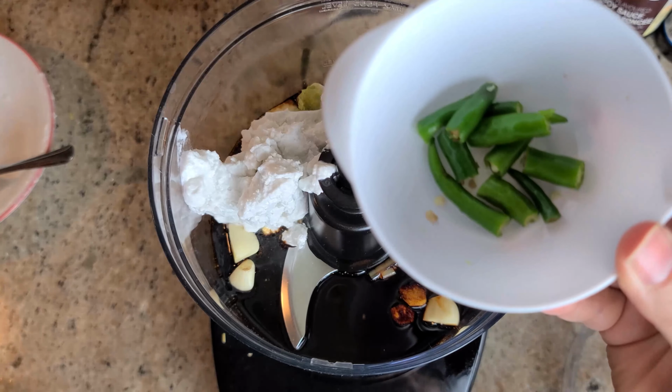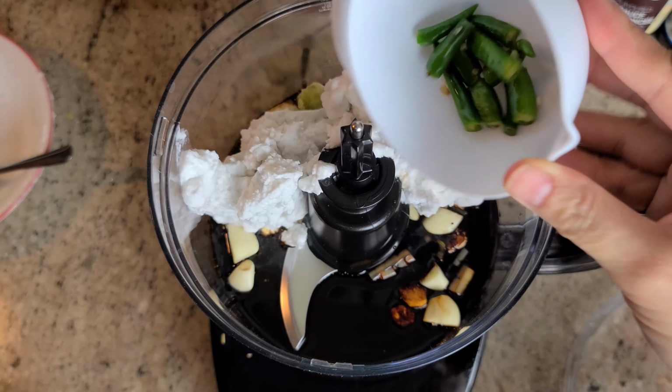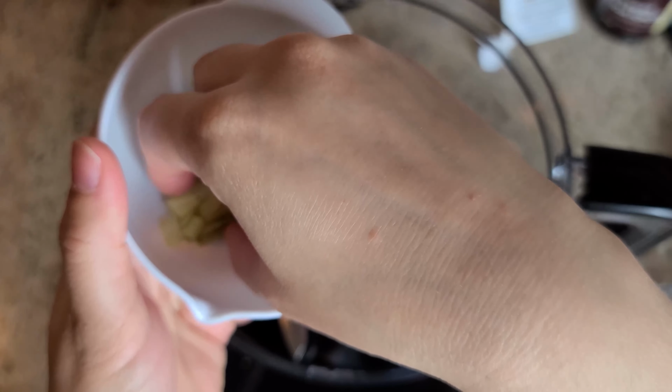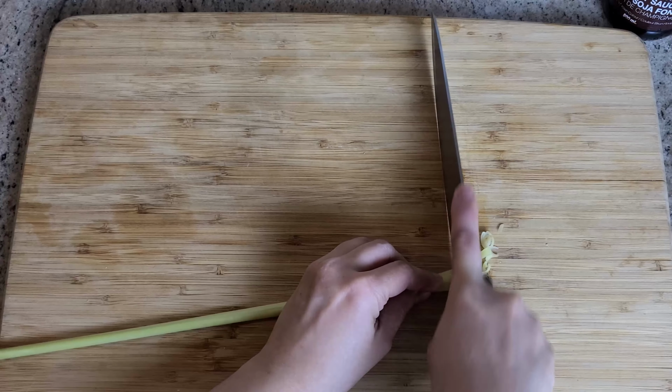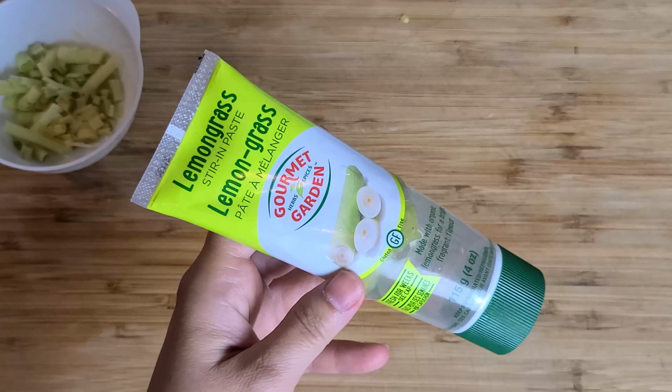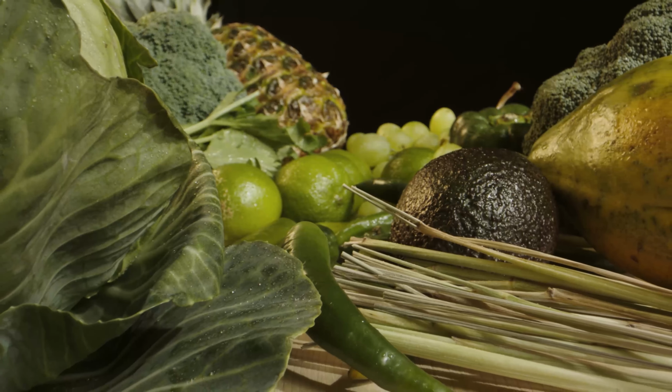Most commonly used herbs and spices in Thai dishes are mint, lime, ginger, chili, and lemongrass. And I love lemongrass. It's a great flavoring agent for chicken. It's basically a mix of lemon and mint flavors, and it's frequently used in many Asian dishes. If you can't find fresh lemongrass, simply replace it with lemongrass paste or limes.